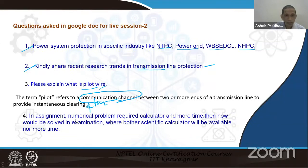The fourth question is on the assignment: numerical problems require calculators and more time, true, so how could they be solved in the examinations, whether a scientific calculator will be available, or whether more time will be given. This is a good question. For your information, first and foremost, the purpose of a course is to learn and gain knowledge. Examination is another part. So many of you are appearing in the examination also, and on that perspective you have put a question. The assignment and all these things are with the knowledge gain in mind. Yes, that also has implications for the examination.